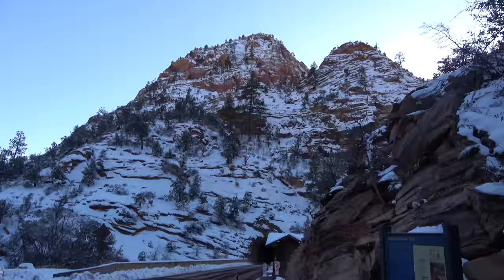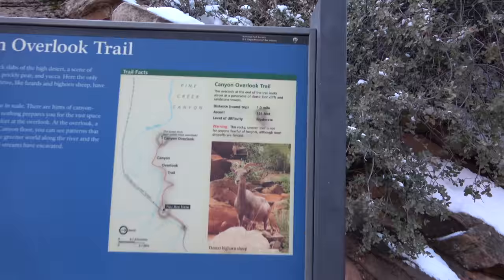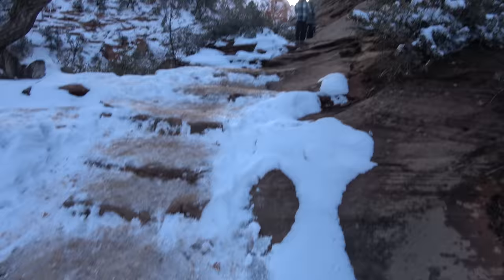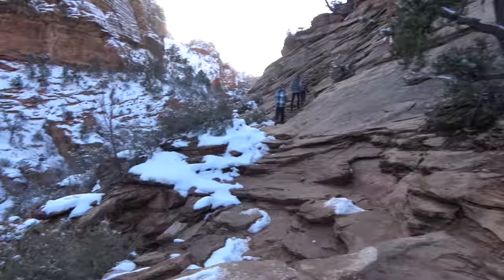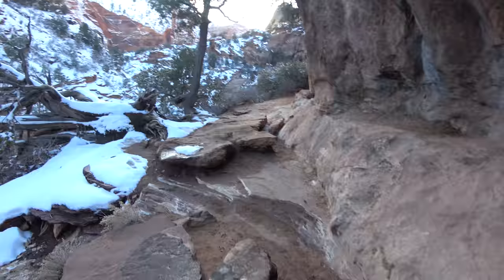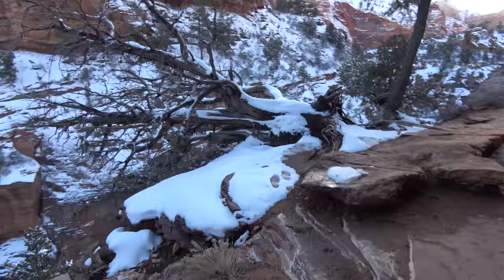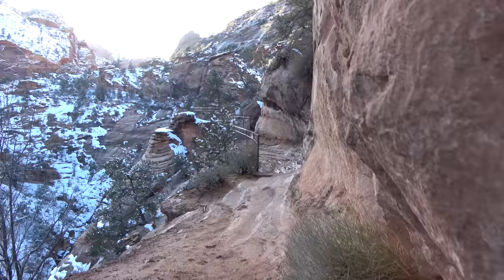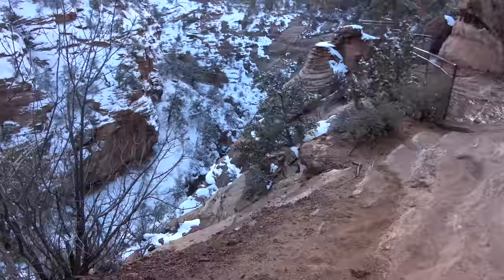Canyon Overlook Trail. 1 mile round trip. Oh, these things I bought for my shoes. Amazing. There's a tunnel down there. It's a long way down there.